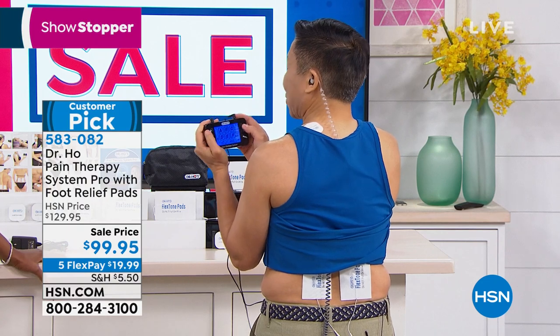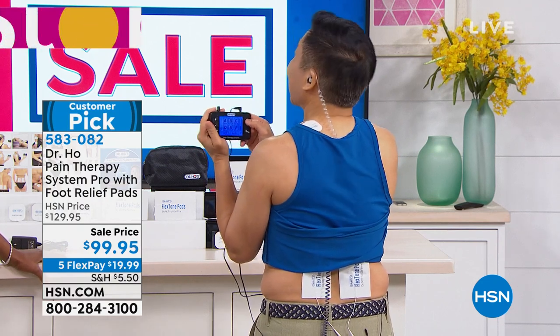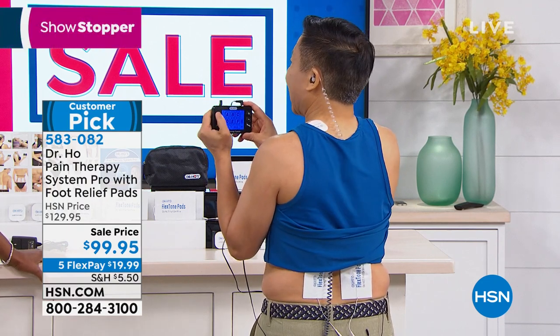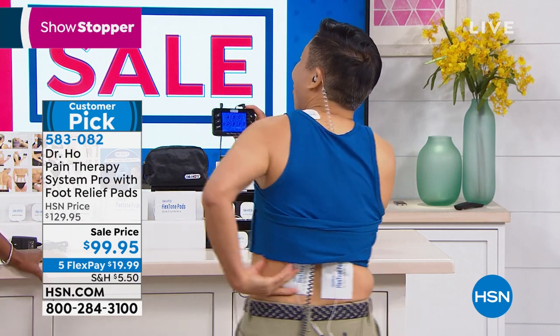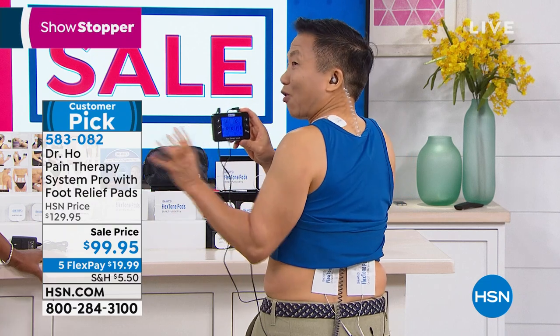Let me adjust the tension in my shoulder first, power. Oh, that's perfect. Now my low back. Yeah, that's perfect. So I am getting relief in my low back. Now what does it feel like for low back pain?